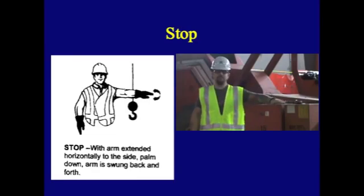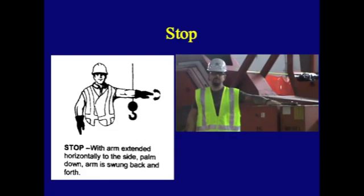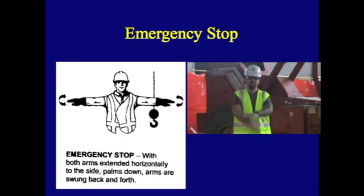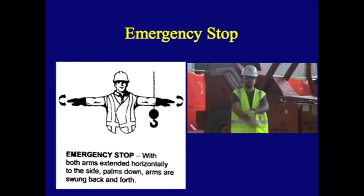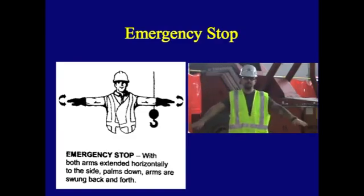The stop signal is given by extending one arm horizontally to the side, palm down, and swinging the arm back and forth. The emergency stop signal, which may be given by any person on the job site, is given by extending both arms horizontally to the side, palms down, and swinging both arms back and forth. This signal should only be used in emergencies.